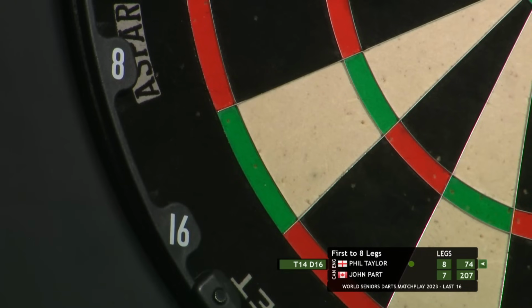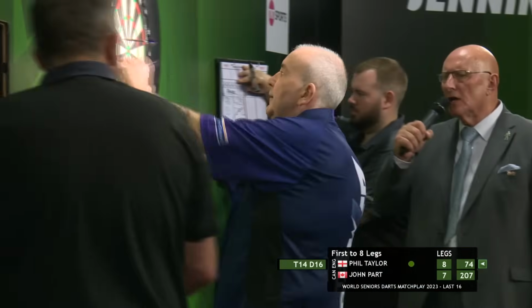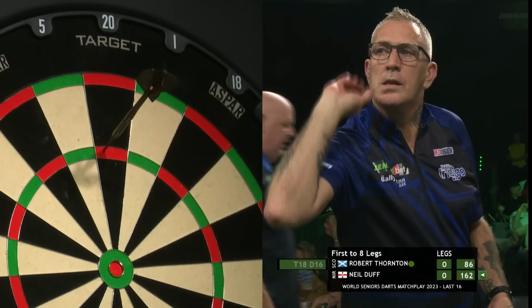74. Game, shot, and a match. There it is, a total Taylor turnaround in that contest. John Parr having one dart, the bullseye for the opening leg on throw here.